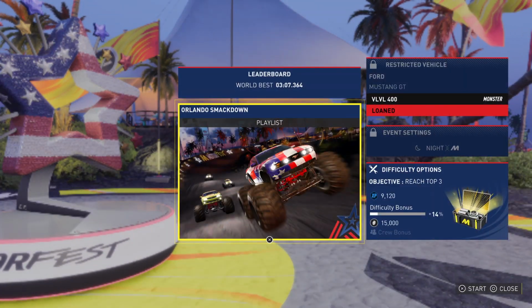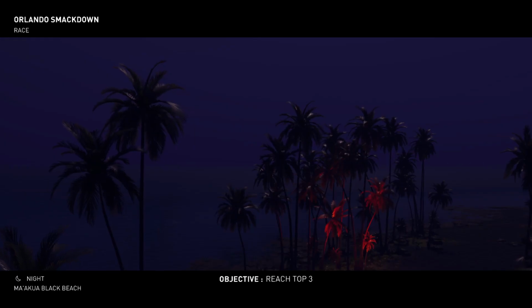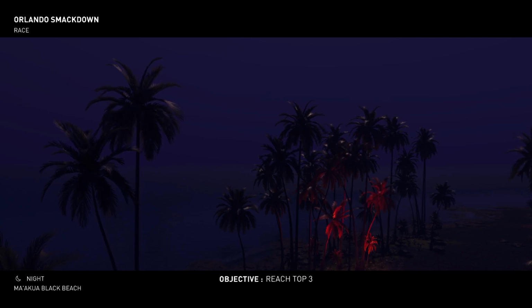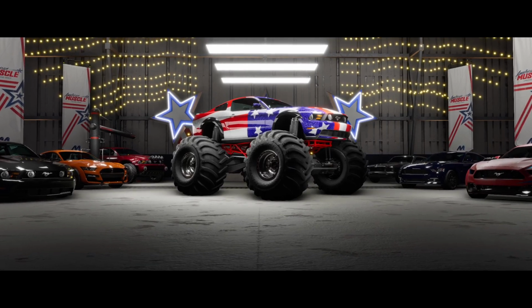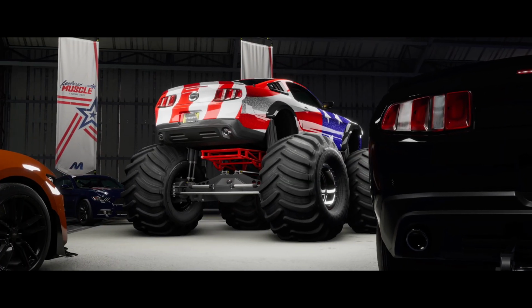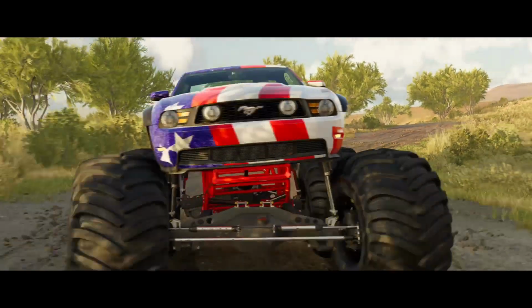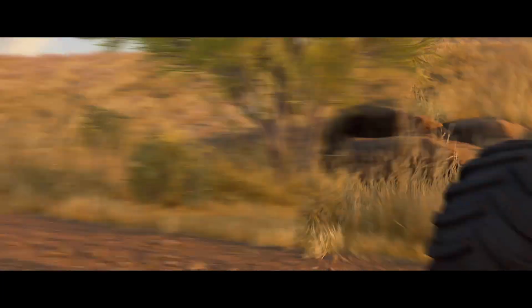Ooh, okay, so apparently it's some sort of doom buggy? It's a race, reach top 3. Okay, oh, it's a monster truck. Okay, I see you. Oh boy. Come on, monster trucking boys.